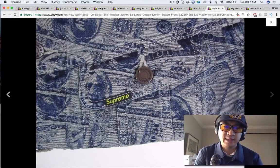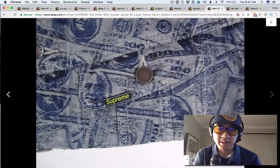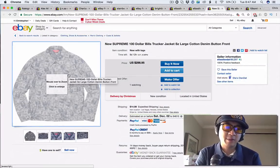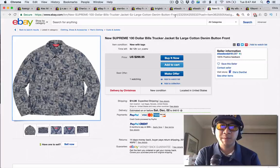I like taking a detailed shot of the button. Also, there's a lot of fake Supreme, so if you take really detailed shots of the logo, it'll help people authenticate. If you get items that are just a stock photo from Supreme.com, people are going to be more wary and not necessarily want to purchase from you.